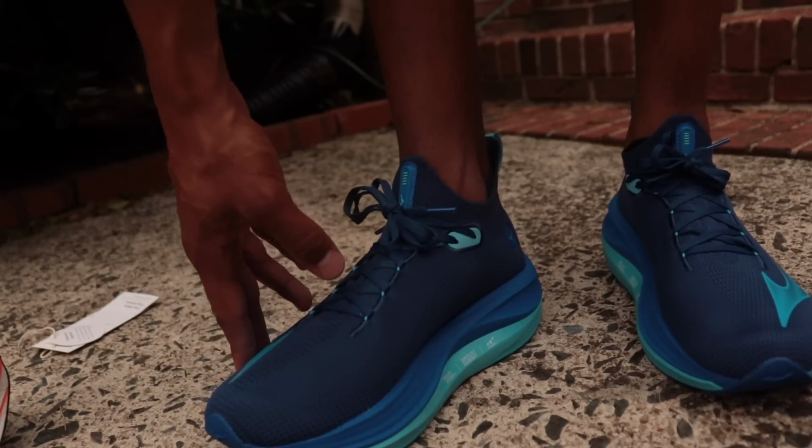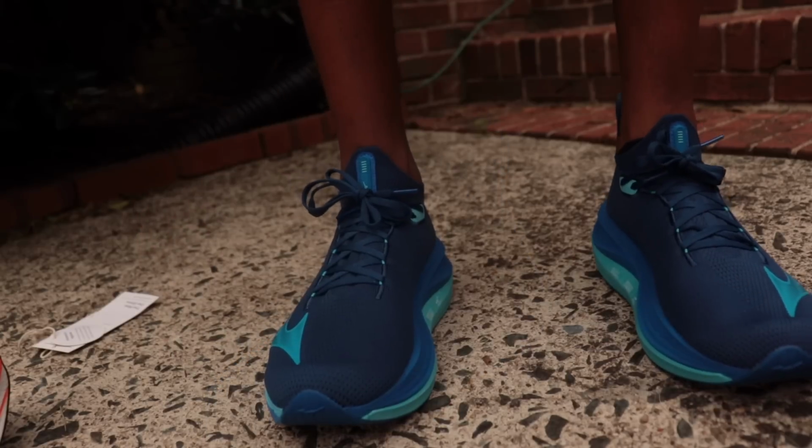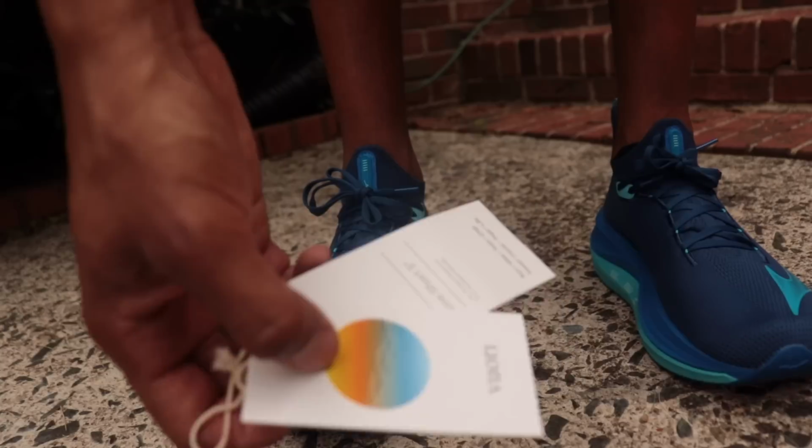This upper does fit well. It's just a little bit of a weird, I don't know. I'm not completely sold on it. I don't like having to fight to get my foot in. But all right, guys, 10-mile recovery run. Let us do it. Shout out to Viore.